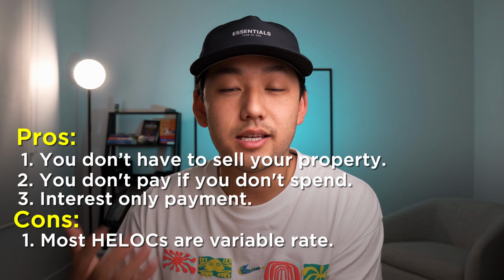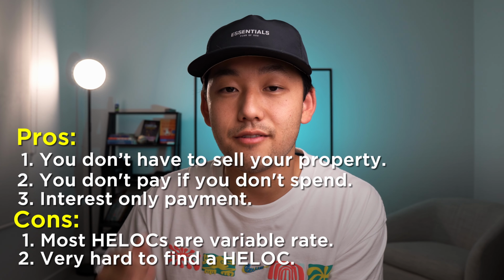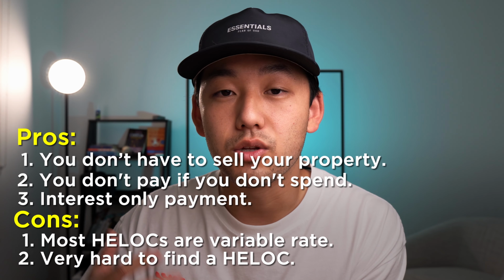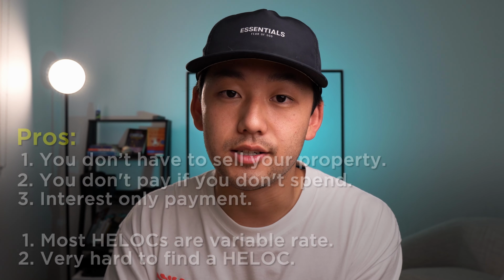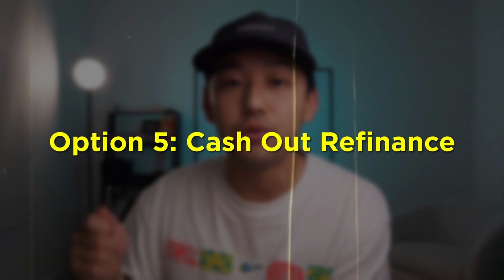And a second con to HELOCs nowadays is that there are not that many banks giving out HELOCs on investment properties. You can still very well get a HELOC on a primary home, but the rates are much higher than they were last year. So now let's talk about option number 5, which is called the cash out refinance.